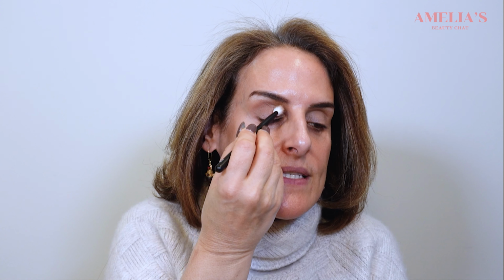Now, this is £32, $34. It comes with a really good sized mirror. Normally, I have to say I'm a bit sniffy about mirrors because they're either too small for me to use, or I've got my trusty little Muji mirror, which cost me, I don't know, £8 or something. And that's easier to hold.